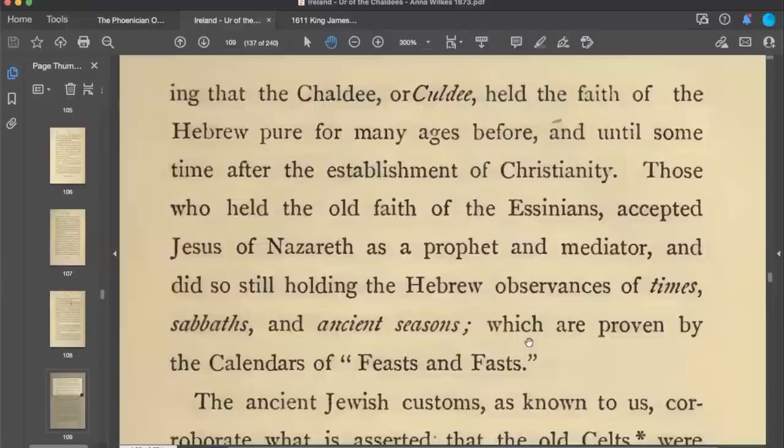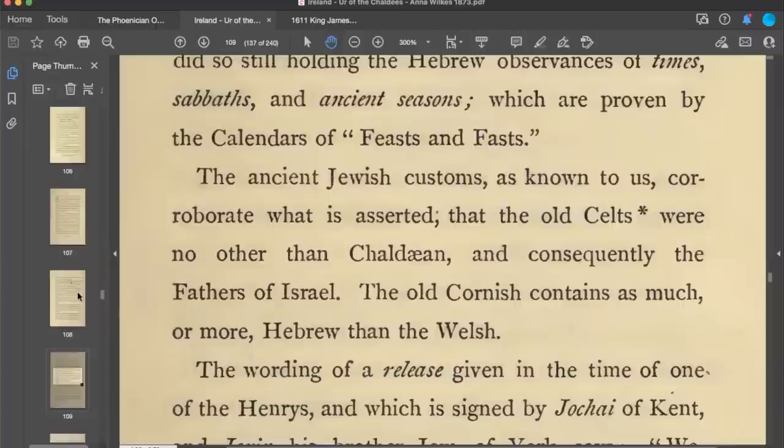The ancient Jewish customs as known to us corroborate what is asserted, that the old Celts were no other than Chaldean. All right, the Jewish customs prove this. He's letting you know this is a major drop. You know, we're learning, we're reading, we're trying to put all this together. Shout out again to Big Judah. It's all connected. We all connecting the dots, right?